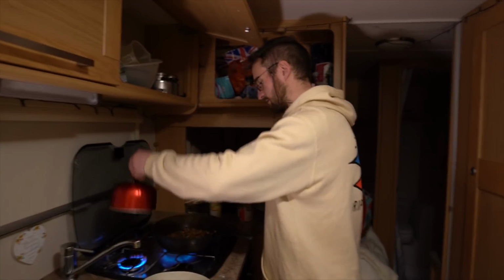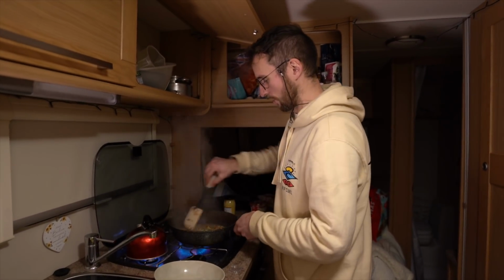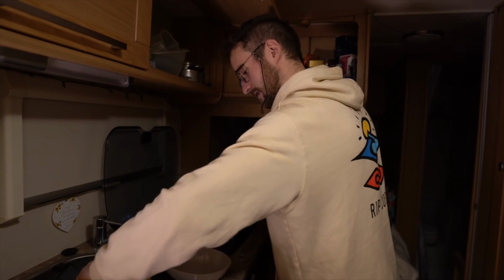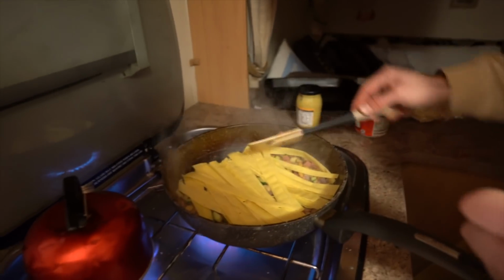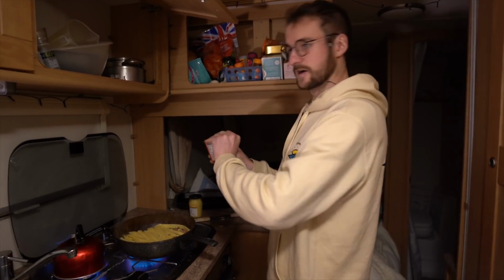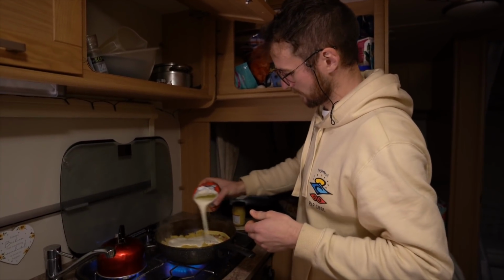Now when it's all nice and fried, just a bit of water to stop it burning basically. Chuck that in, stir it around, that makes a nice veggie stock. And then I'm just going to take this and spread it out in there, basically. It's so much better with fresh pasta, isn't it? It cooks so easily and it is delicious. And then as well, just to give that kind of carbonara creaminess, single cream over the top of that pasta.